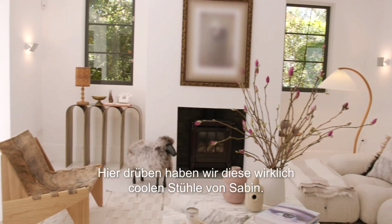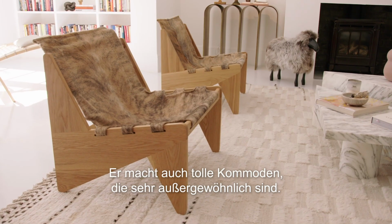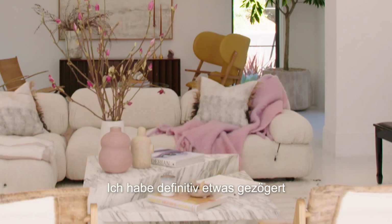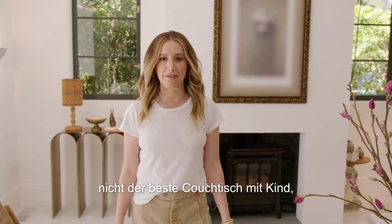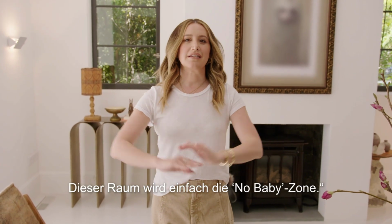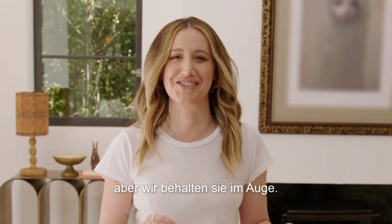Over here is these really cool chairs from Sabin. He also does dressers that are pretty amazing. The coffee table is apparatus. And I was definitely hesitant because knowing I was having a baby, I was like, okay, this is probably not the greatest coffee table for this because it has sharp edges. But I was like, you know what? This room is gonna be kind of the no baby zone, but she definitely comes in here. But we just really watch her.